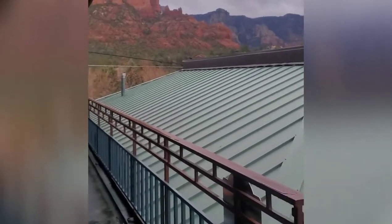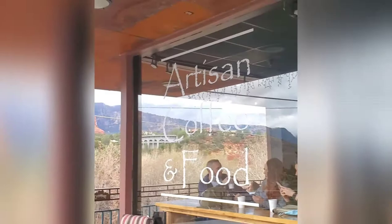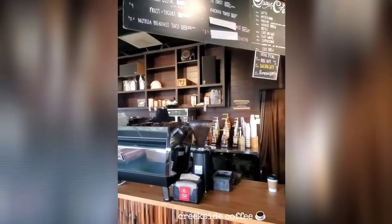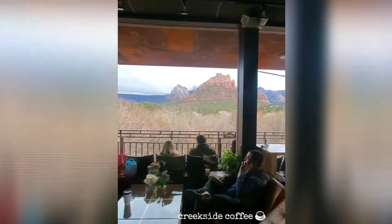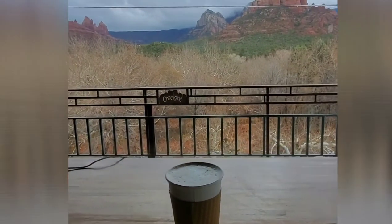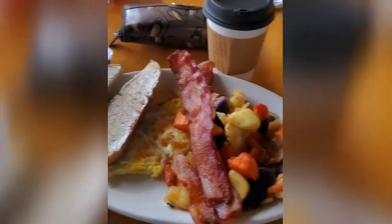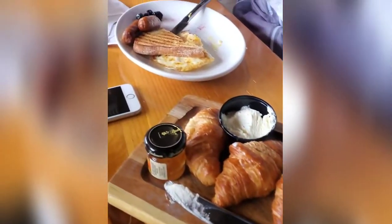Alright. Having breakfast here. About to grab some coffee. Breakfast, some coffee. Sedona. Food's amazing, and the coffee that I got from their sister place, Coffee Creekside, is amazing. Everything is great.